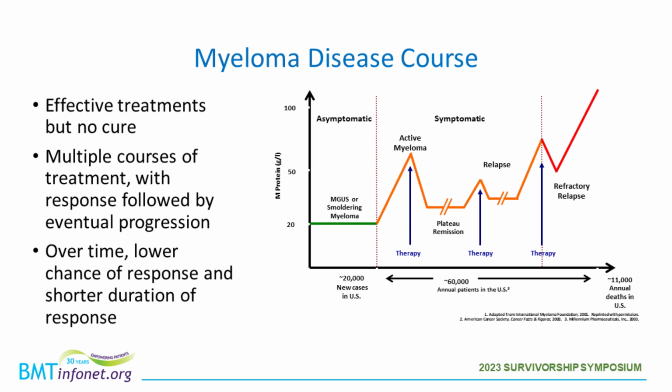When that goes up, that means the myeloma is growing, and you can see in the orange line there the idea that as the M spike goes up, or the M protein goes up, you then start a treatment and get a response with the M protein going down. You then can see sometimes an extended period of response, which we would call either a response or a response plateau, or maybe even a remission. But at some point, the disease starts to grow again, you apply another therapy, and get another response.